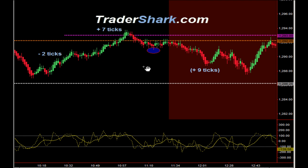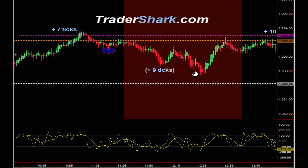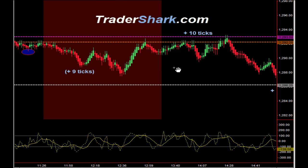We do have a trade inside the room. It's called a dive trade. This is the signal for the dive right there. And we waited for a break to the downside. It did happen in the no trade zone. I'm not going to be able to count this for the purposes of this video, but there's a total of 9 ticks made on that particular trade.